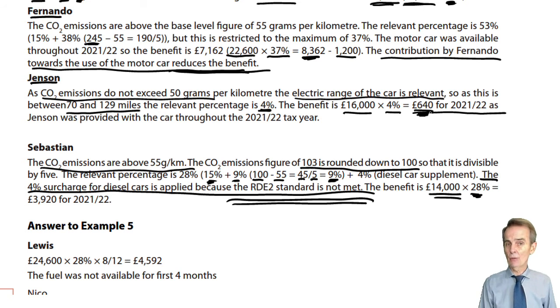But that, as we'll discover, is, given that by this stage you would already have established the car benefit, a very, very simple exercise to perform. But that, along with the remaining parts of the benefit section of this chapter, we'll deal with next time.